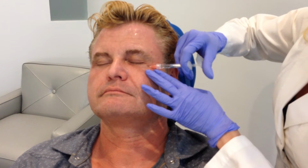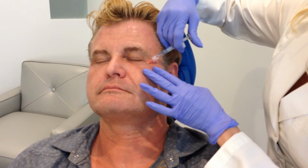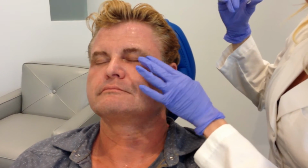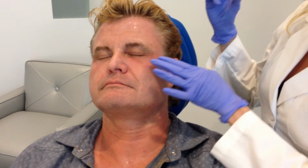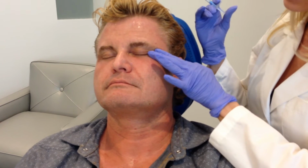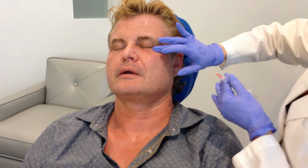Now, I like to really concentrate on the outside of the eye area, the lateral area, especially in a man, because it's going to look a little more natural. If you overfill the shadows right here, sometimes it gives a crinkly look and can actually make the eyes look a little smaller. That's hard to reverse with makeup in the case of a man, so really try to avoid making that happen.